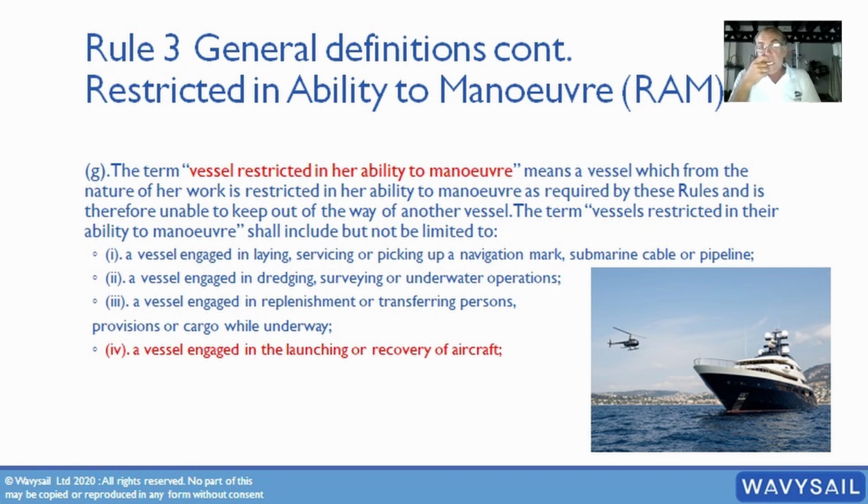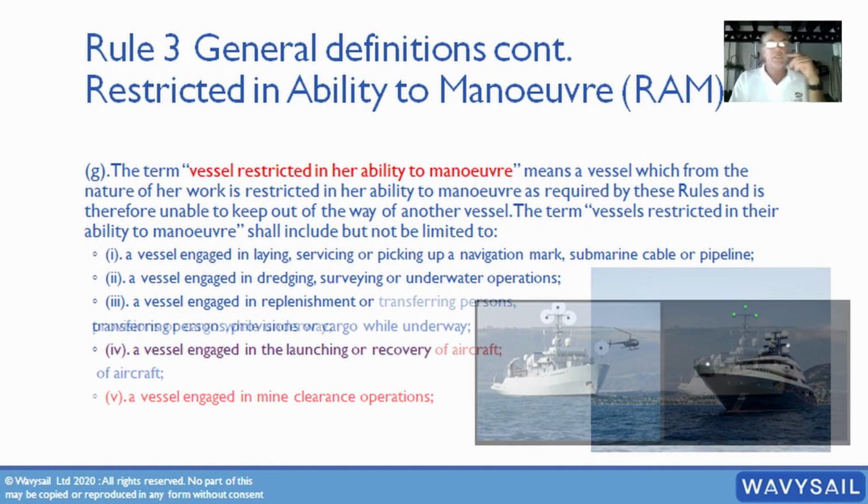A vessel engaged in launching or recovery of aircraft. You'd think, oh, aircraft carriers, they can do what they want. But it's not the aircraft carriers that are the problem, it's the super yachts. You've got a rich guy and he wants to land his helicopter on his boat. That super yacht now has to maneuver, going into the wind at a certain speed that the pilot wants, so the pilot can land a helicopter. So it's not just aircraft carriers and things.